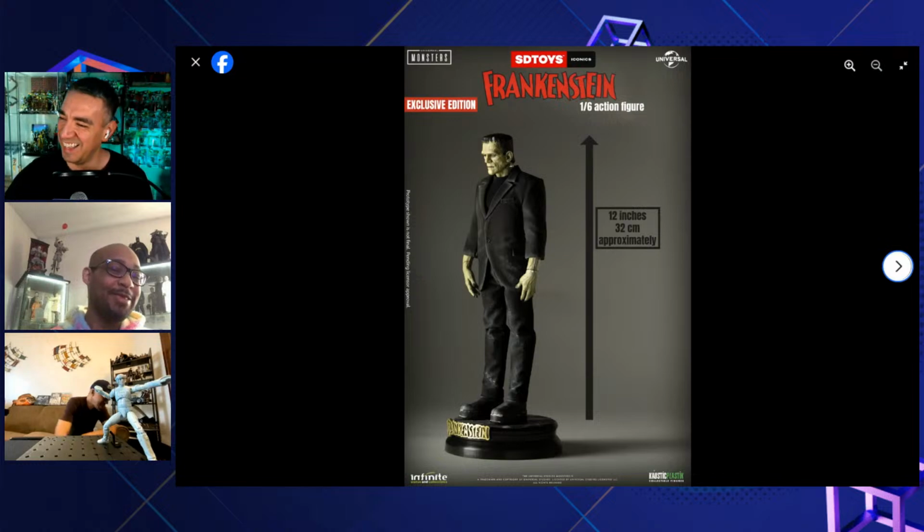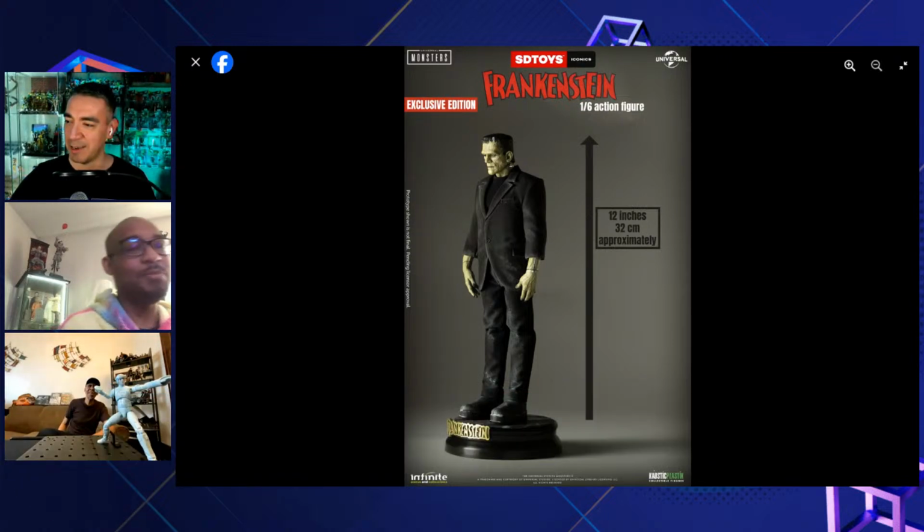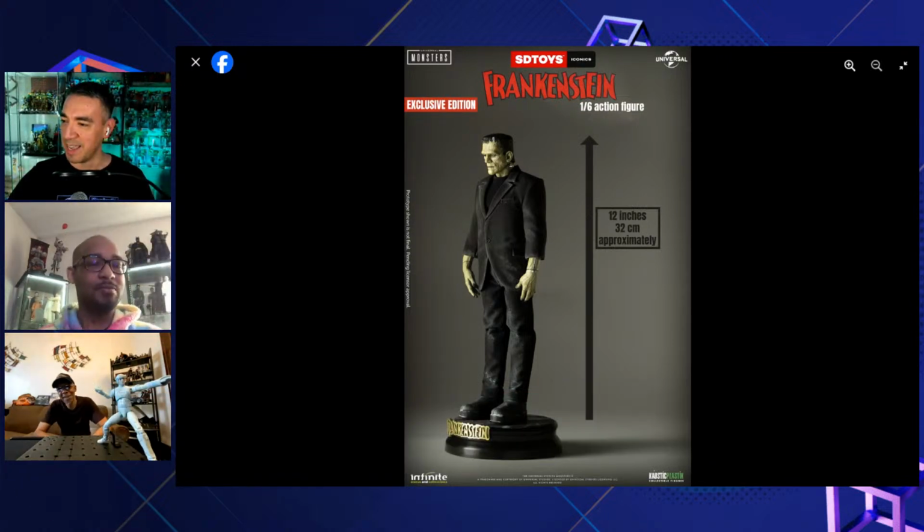Mitchell Lawrence is saying, in regards to the preference in Kickboxer versus Bloodsport, he would have preferred a Kickboxer. Yeah, that would be cool too, to have him in his final outfit where it's just the headband and the gloves with the glass. Yeah, that would be sick. Sorry guys, I'm not getting through all the chats here. I appreciate you all coming through and keeping it active. There's a lot going on, so sorry if I skipped you all.